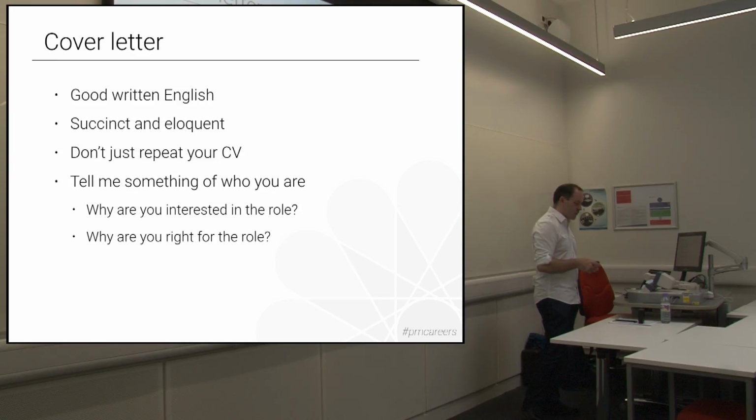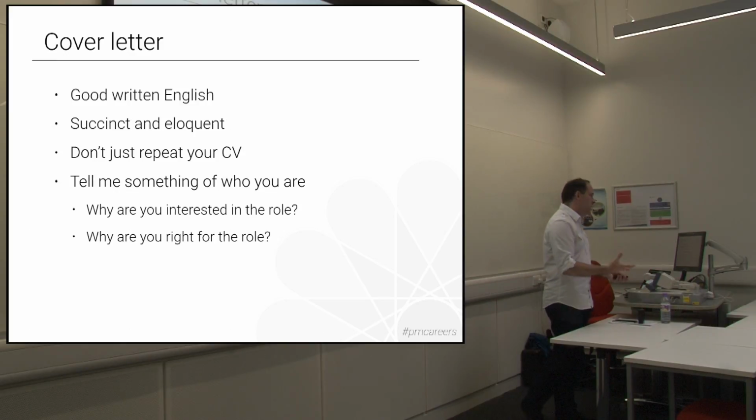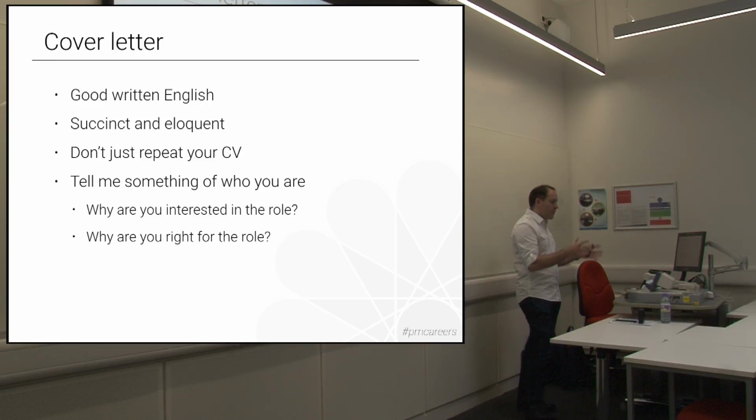Another thing I used to see a lot of, which I recommend against, is people who would write a cover letter which was perfectly well written, but all it did was repeat the stuff that was on their CV. It just said, I'm right for this role because I'm studying this at this university, and I've done this and this. There was nothing new. There was nothing in there that told me who they were, why they found this particular role interesting, why they were right for this role. So that's what you want to do, is distinguish. Your cover letter should be bespoke to that application and talk specifically about your relationship to that opportunity.